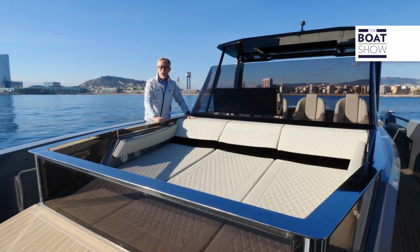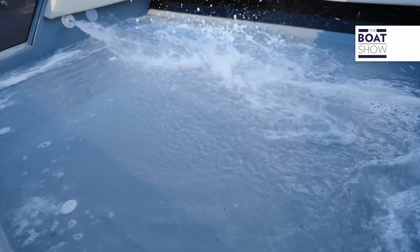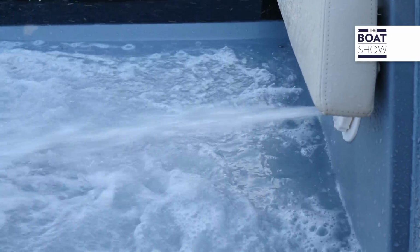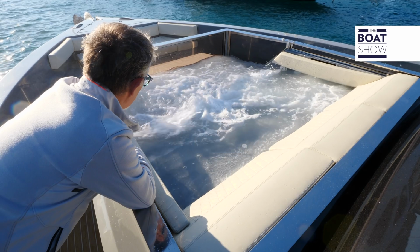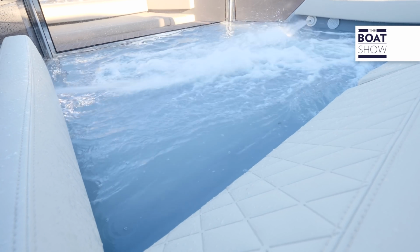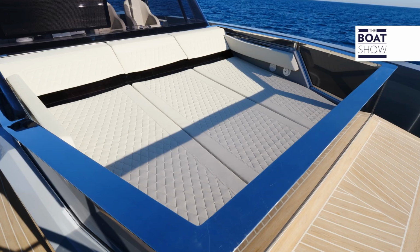This is also something special in the bow. Instead of these sun pads, you could fill a jacuzzi tub with water and enjoy an unforgettable moment under the sun, yet keeping cool. This space would also be perfect for letting the kids splash around while you enjoy a cocktail.